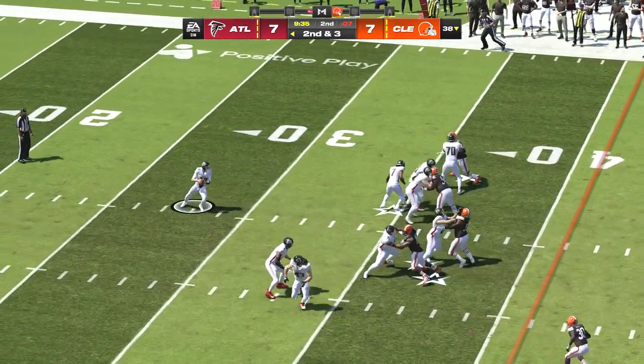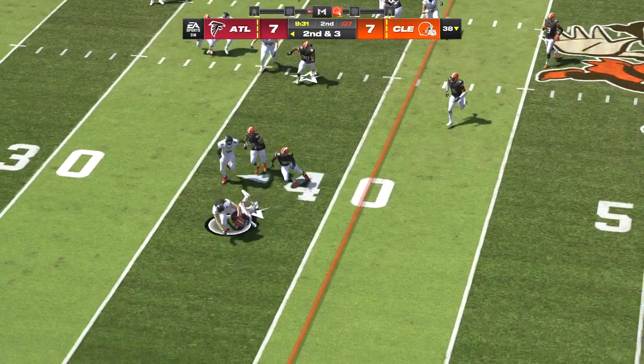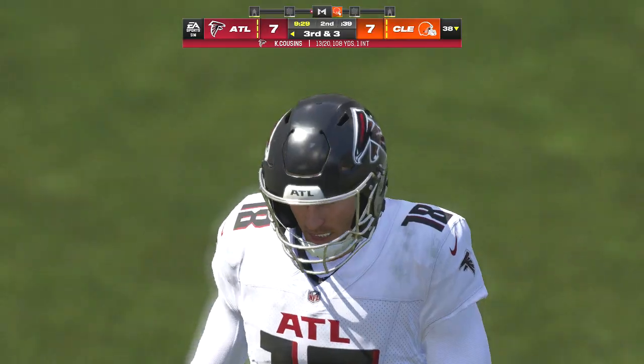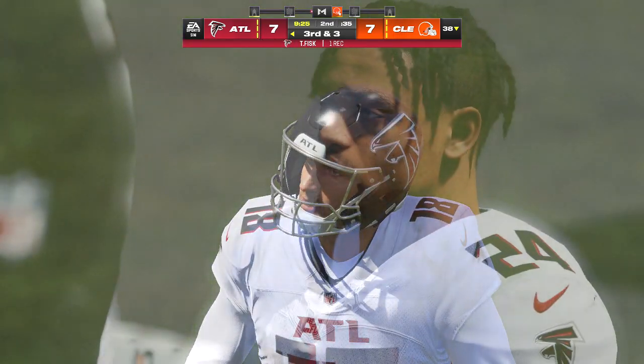Off the play fake, Cousins. He's going to get this one out to his fullback. And he maybe makes it back to the line of scrimmage. That's it. No gain on the play. And now we've got a 3rd down and 3.